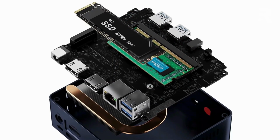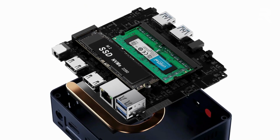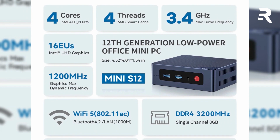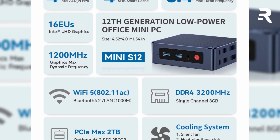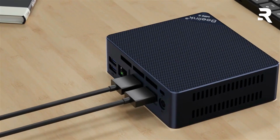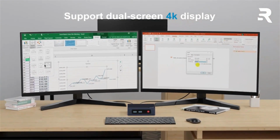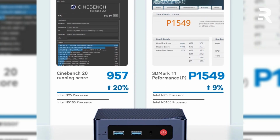Equipped with 16 GB DDR4 RAM and a lightning-fast 500 GB PCIe X1 SSD. Stay connected effortlessly with Wi-Fi 5, Bluetooth 4.2, Gigabit Ethernet, and 4 USB 3.2 ports. Whether it's for work or play, the Beelink Mini PC delivers unparalleled performance and convenience. Upgrade your computing experience with the Beelink Mini PC, the perfect blend of power and portability.